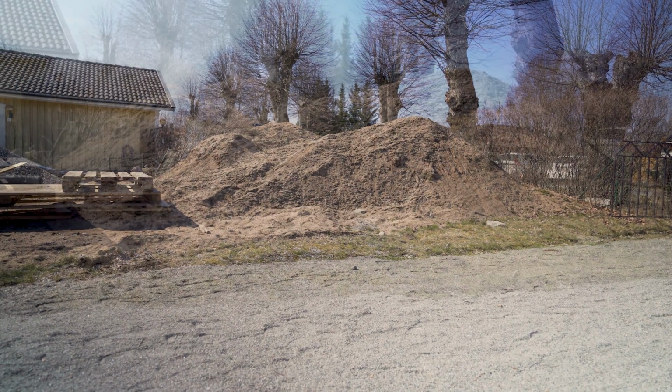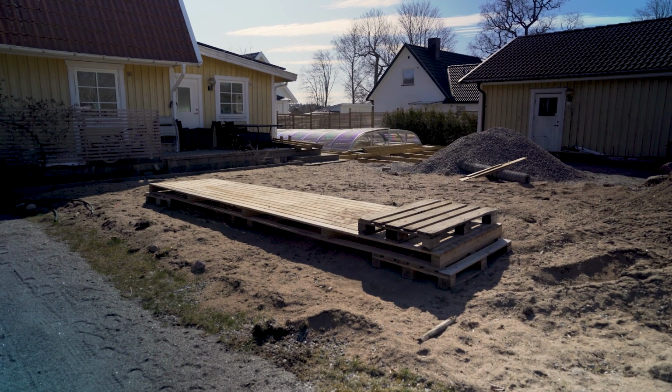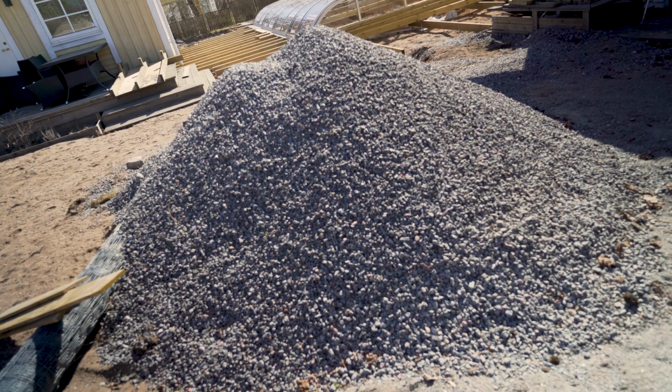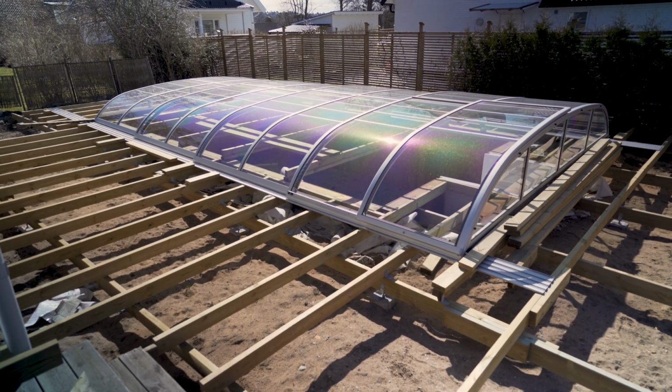The pool project is coming along, or should I say the SHTF water storage tank. We have a lot of soil that we have to get rid of. This whole part of the garden is looking like a construction site, but that will change soon.